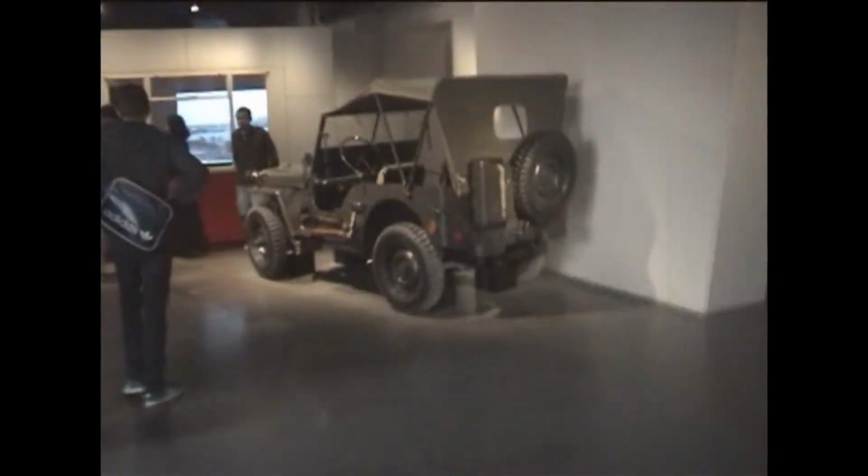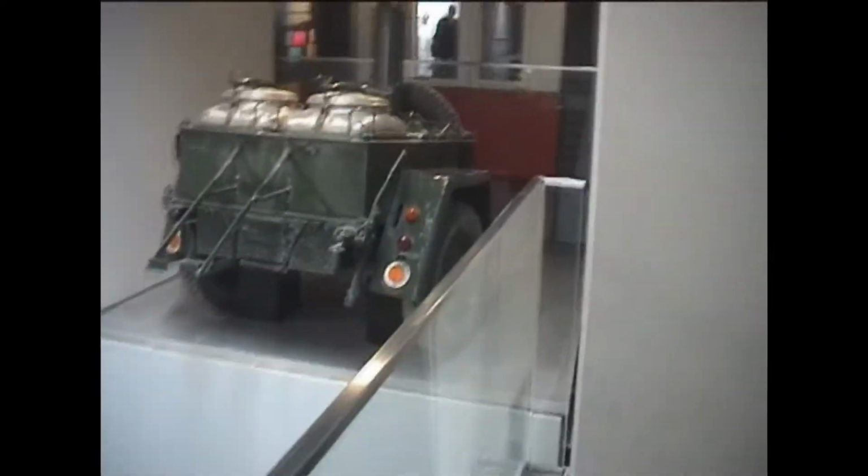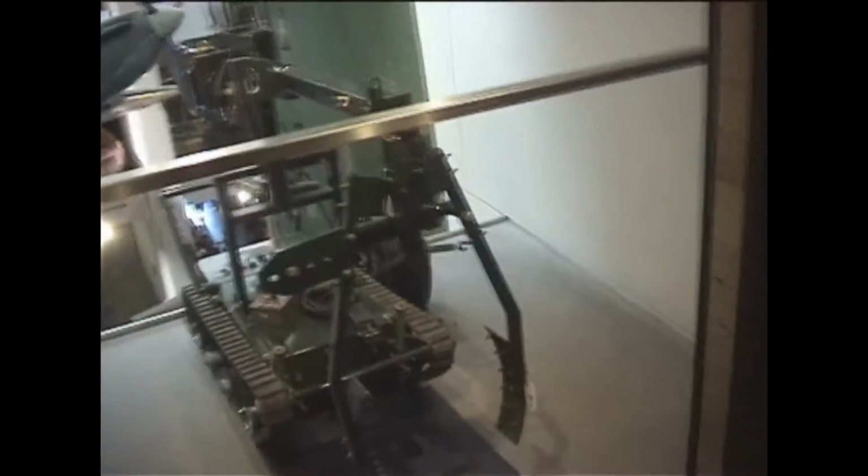And here we are post-war. The little boy nuclear bomb. Thank you, America, for bringing nukes. That's a Jeep. That is a carriage, or whatever you want to call it. That's an armored personnel carrier. Never seen something like that before. That's a robot. My hands are getting sore from the camera. Missile. Mobile operating table? I don't know.